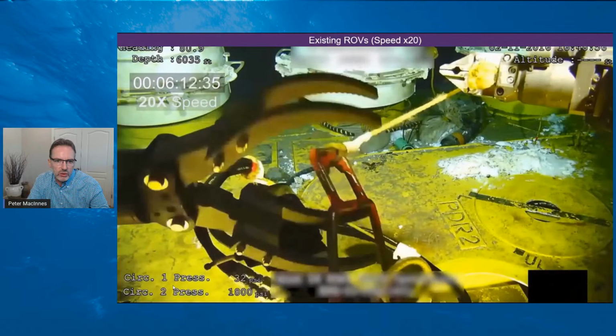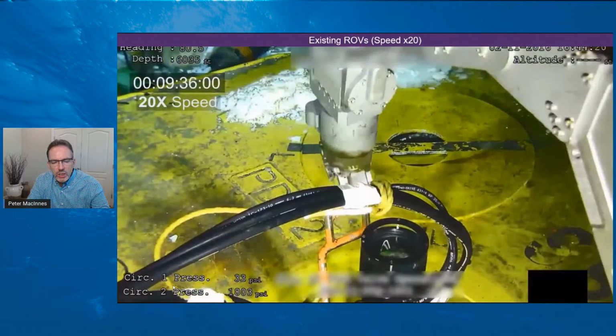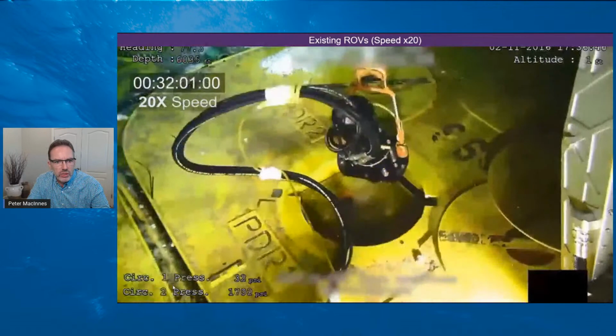Now, this is actually a very competent crew. They complete the valve operation in about 45 minutes, including the recovery of the tool. But you can see how difficult it was for them to first acquire it because they have to use a simple rope interface in the form of a monkey's fist. There's a simple mechanical handle that they can acquire as well. But you can see the bundle of hydraulic service line hoses connecting that tool to the main vehicle hydraulics.